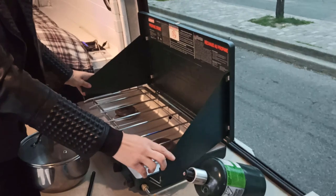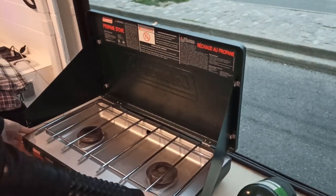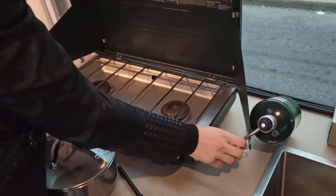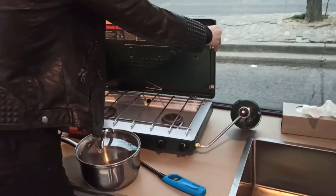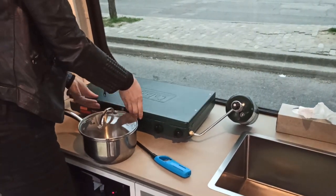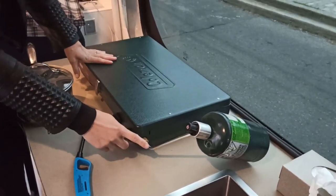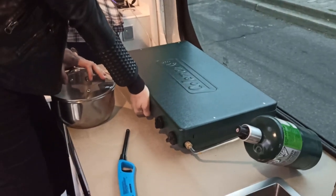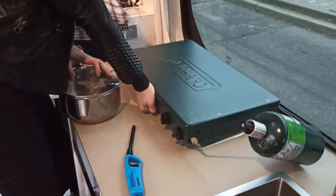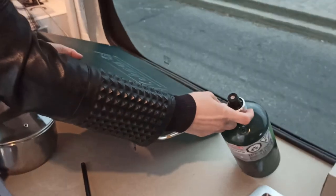I'm so happy with this buy. When you're driving, you don't want this guy to go against the window. Be more safe while you're driving. It's easy to fold it back. One, two, three, and there's a lock, as you can see. What's also good, if you unattach this to carry, there's a handle. So you can take it outside with you. Really? I didn't see it. I'll show you. It's a handle here. So you can take it with you to the wilderness and have your bacon and eggs outside.